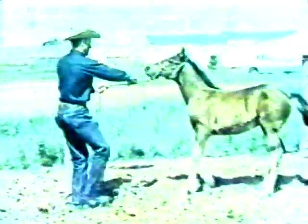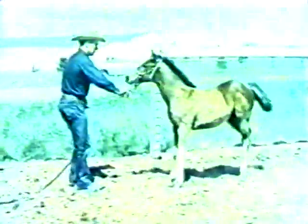We took her to another part of the ranch where there was a mare with a colt about the same age. This mare was a good one and had plenty of milk for two colts, so we hoped she would accept the orphan. She wanted nothing to do with the little Bay Lady.